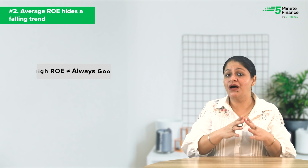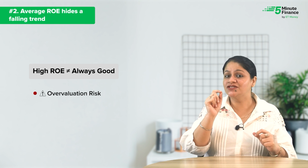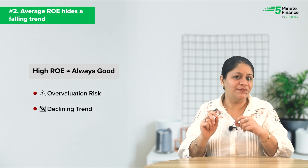So now you know, high ROE is not always a green flag. Sometimes it's overvaluation. Other times it's a declining trend over the long term. Also, the metric ROE does not work equally well in every sector.